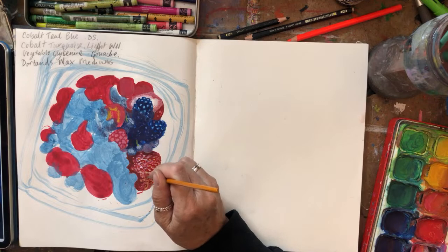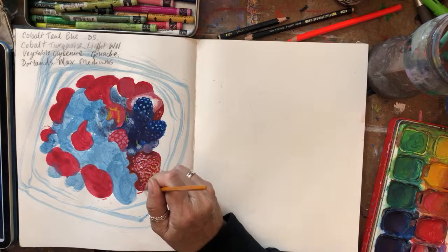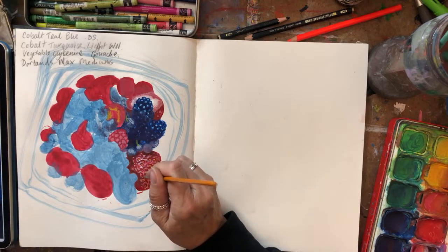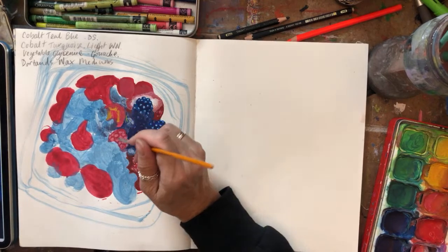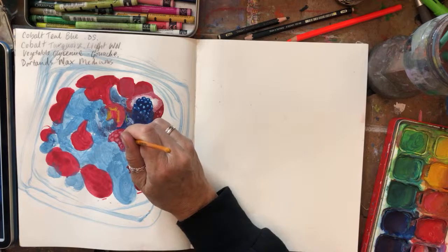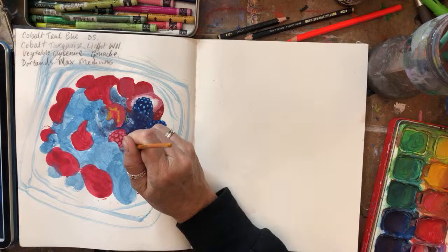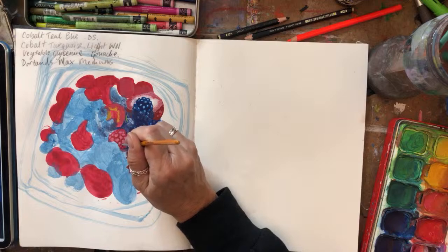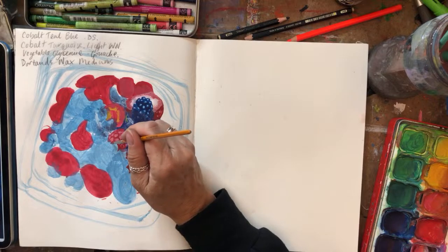I think it's the regularity. Is that a word? I think I like irregular more than regular. Oh, that could be another blackberry there.